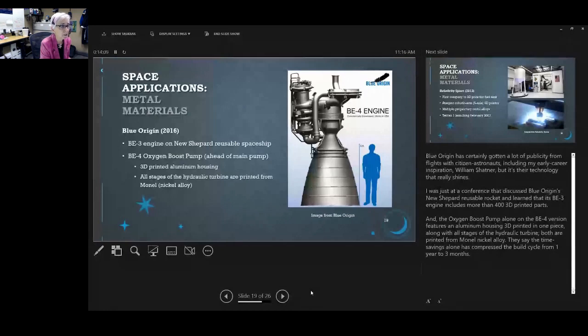And the oxygen boost pump alone on the BE-4 engine version features an aluminum housing 3D printed in one piece, along with all stages of the hydraulic turbine. Both are printed from Monel, a nickel alloy. They say the time savings alone has compressed the build cycle from 1 year to 3 months.